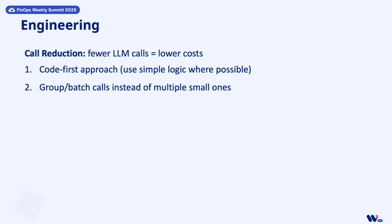Second thing we can do is group or batch calls instead of multiple small ones. We could also use AWS Bedrock as we've seen, because it has oriented pricing for this kind of calls. And of course, the cheapest AI call is the one you don't need.